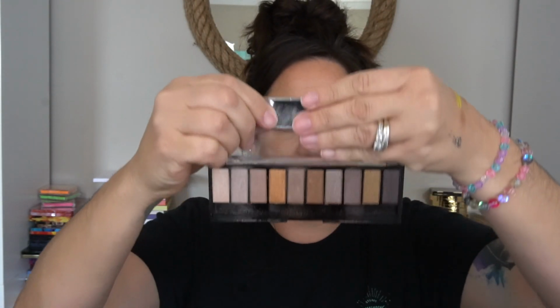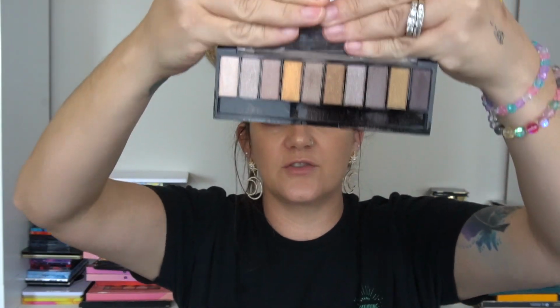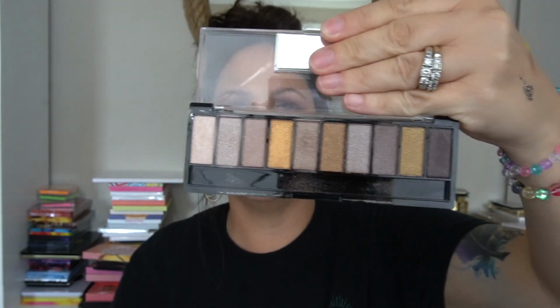This is the Hard Candy Top 10 Eyeshadow Collection, Naturally Gorgeous. I don't know where I was going with that. Do I need it? No, I do not.